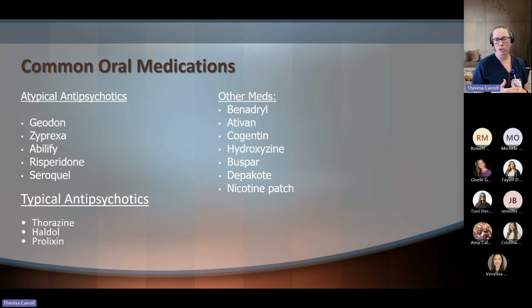Again, if it's a severe agitation, we can have typical antipsychotics. Thorazine, Haldol, and Prolixin are probably the most common ones. Other things that we see too, again, Benadryl, Ativan, and Cogentin help control side effects. Hydroxyzine and Buspar for anxiety, things like that.